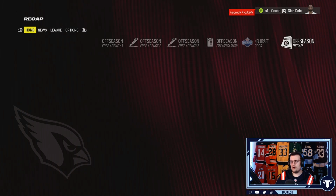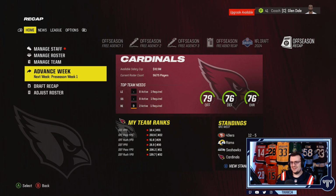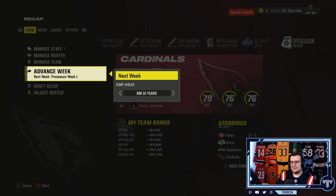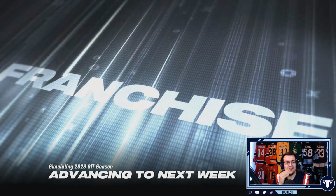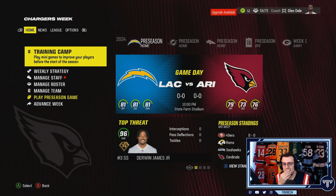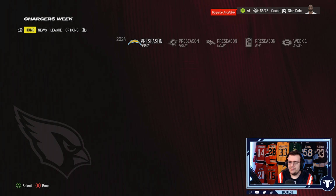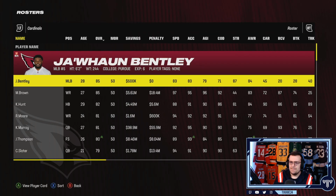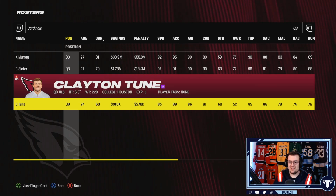I do think we had a good draft, but we are in a very interesting spot when it comes to our quarterback situation. And knowing that we still have Kyler Murray on our roster, what are we going to be able to do with him? And we do still have to fill out the roster here at the start of preseason. So let's take a look at the team as it stands. Quarterback-wise, Kyler Murray is here, but I do think Slater's the guy, and then Clayton Tune is there as the third stringer.